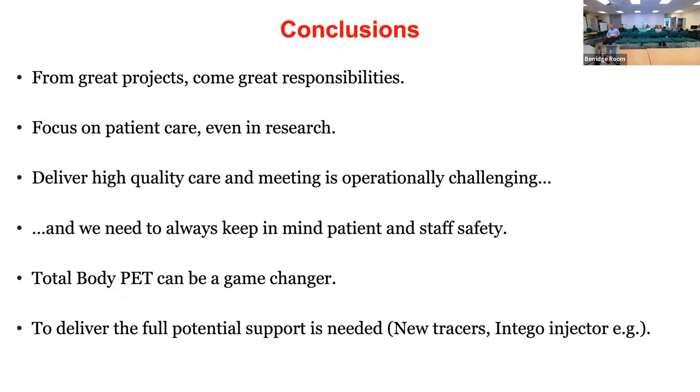So from great projects come great responsibility. One of the main issues that has been raised with the total body PET, especially for clinical use, is whether we will have first division patients or second division patients. So what we are trying to do, working inside projects together with the main total body PET project, is to guarantee that at least what we are doing at the same time is all first division. And we are trying to personalize what we are doing to all the types of patients that we scan.